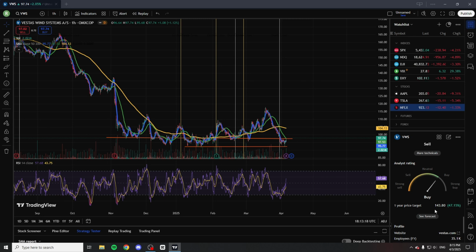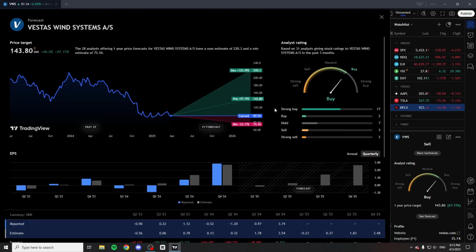Now, the analyst rating on it is up on average 47%. I do think that's a bit too much at the moment. But as you see, we have quite different analyst ratings. We have 17 strong buy, 2 buy, 7 hold, 3 sell, and 2 strong sell. As you can see, they're all over the place. The max rating is up 125%, and the lowest is minus 23% from the current price. Now, I do think it's going to end up at around 120 by the end of the year, but not much more than that, but not much less.